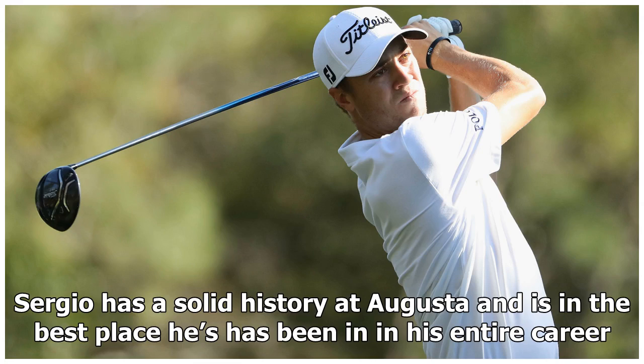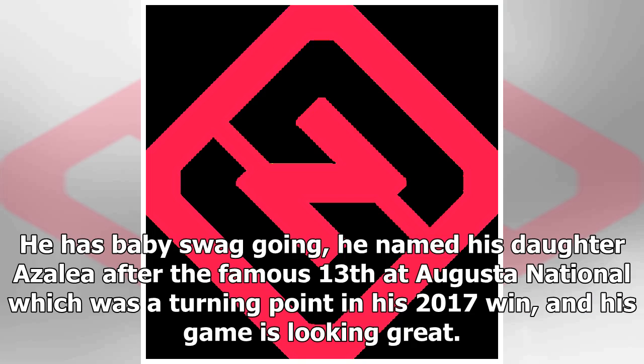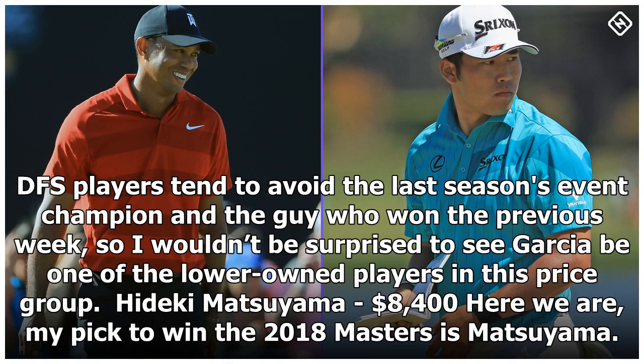Sergio has a solid history at Augusta and is in the best place he has been in his entire career. He has baby swag going. He named his daughter Azalea after the famous 13th at Augusta National, which was a turning point in his 2017 win, and his game is looking great. DFS players tend to avoid the last season's event champion and the guy who won the previous week, so I wouldn't be surprised to see Garcia be one of the lower-owned players in this price group.